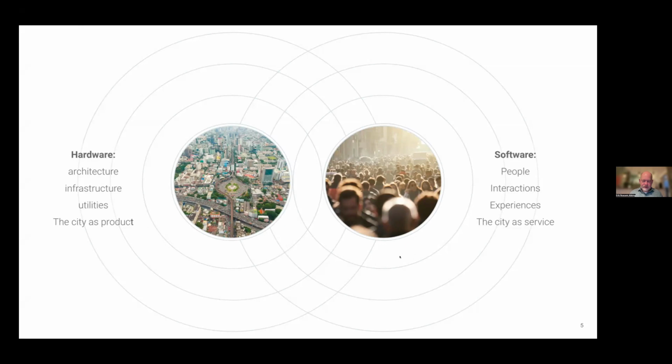And I think the one is more city as a product, and the other one is more city as a service, if you want to compare those two. And I look very much at the city as a service, but that does require that hardware. You need that hardware to start engaging with. So in the middle, you could say, is urban experience innovation. It sort of bridges the gap between those two worlds.